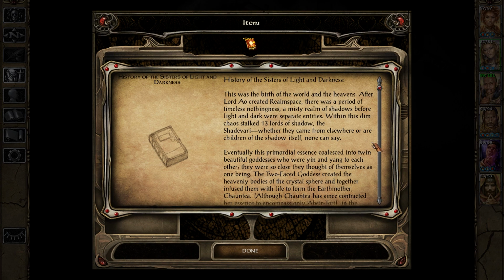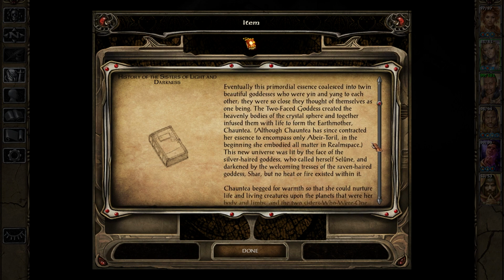This was the birth of the world and the heavens. After Lord Eo created realm space, there was a period of timeless nothingness, a misty realm of shadows before light and dark were separate entities. Within this dim chaos stalked 13 Lords of Shadow, the Shadvari. Whether they came from elsewhere or children of the shadow itself, none can say.